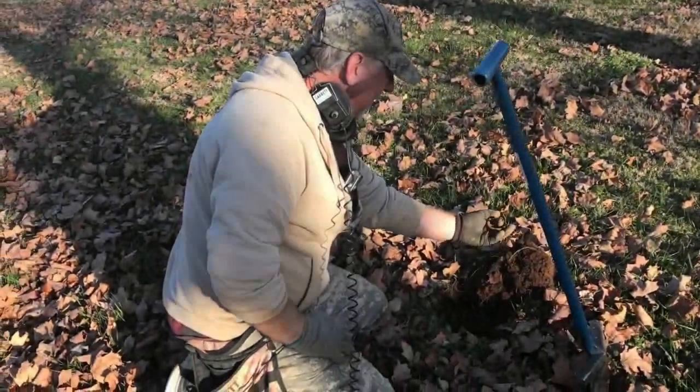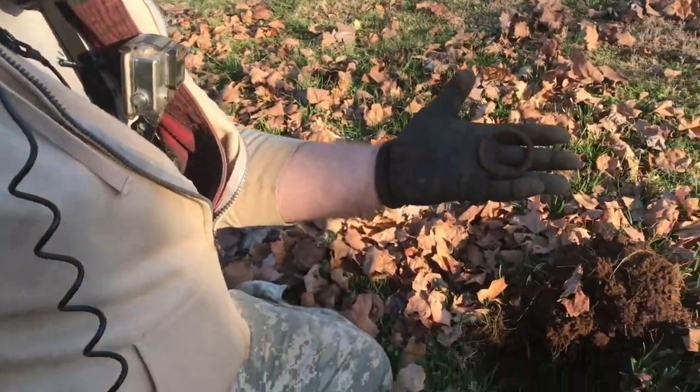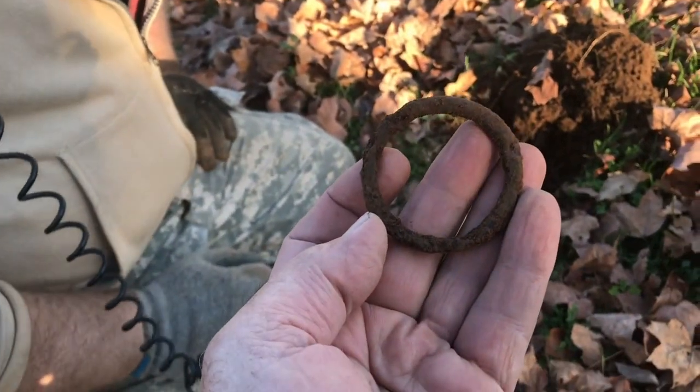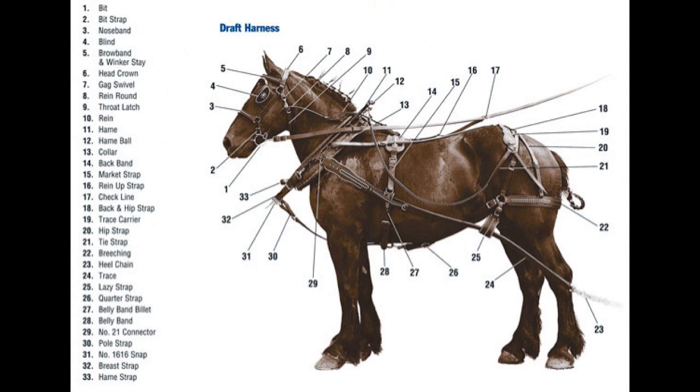These iron rings like this one that Ron found are very common relic finds when you hunt these older sites. They were used on various types of horse tack. Rings are most commonly found on horse harnesses, which allows a horse or a mule to be hitched to and then pull various horse-drawn vehicles or implements.